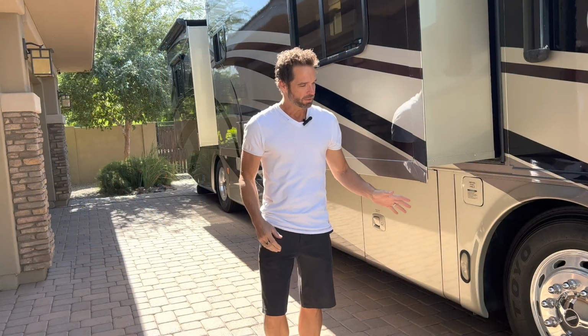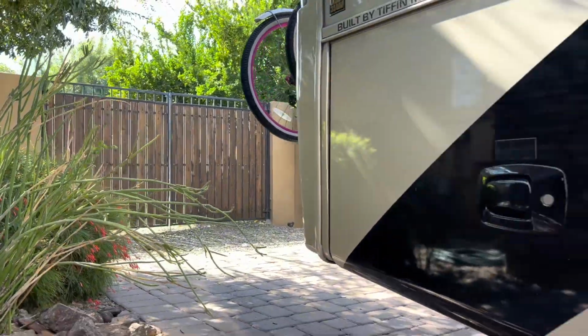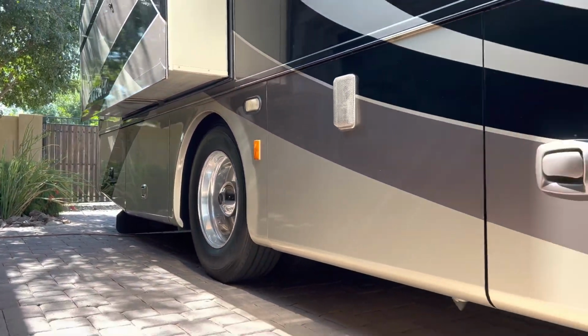All right, so as anyone knows, the tires are very expensive. They're about $3,500 for about 6 of them, and we've just replaced them in December of 2021. So they're still fresh. You got 5 good years on them.